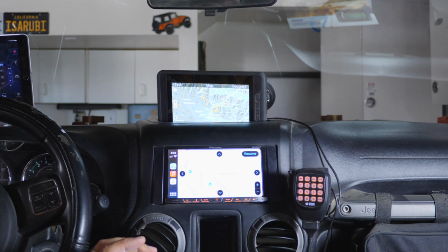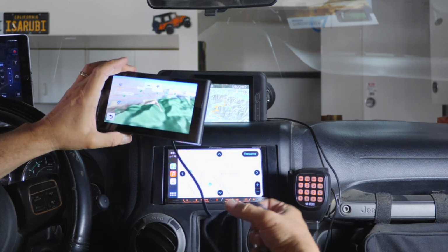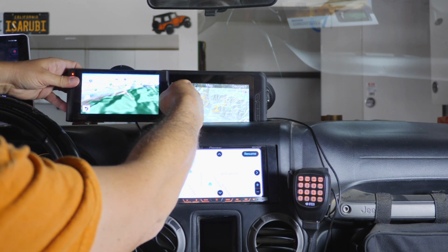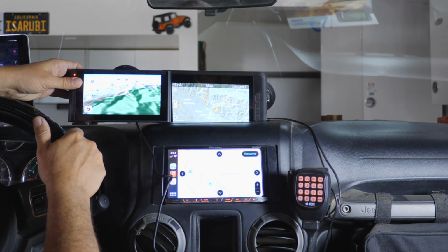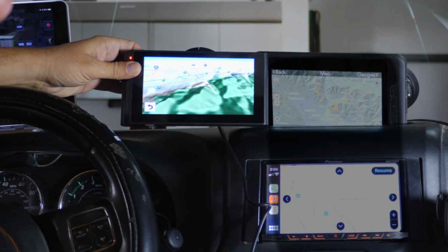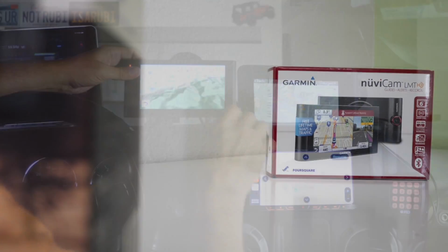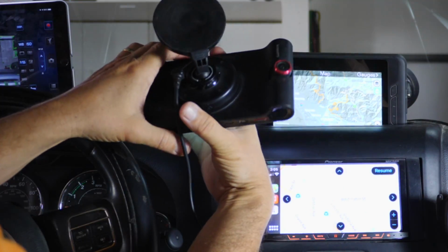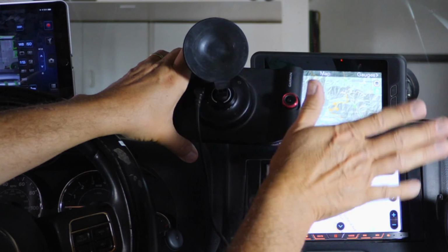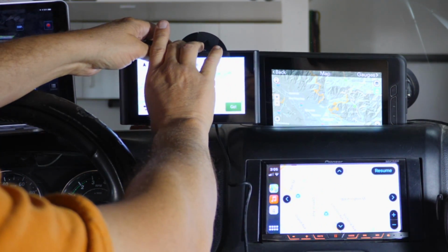Now, another system that I will use from time to time, if you've ever seen any of our videos of trail reviews, you'll sometimes see a dash cam view with the GPS coordinates showing down below in the lower left screen. And for that, I use my Garmin Nuvi Cam LMT. This is a street-only navigation system, so it's pretty much no good once you get off-road, but it is very good while you're on the streets. And it has the built-in dash cam so that you can record everything that's going on in front of you. That's what I use when I'm making my trail review videos.